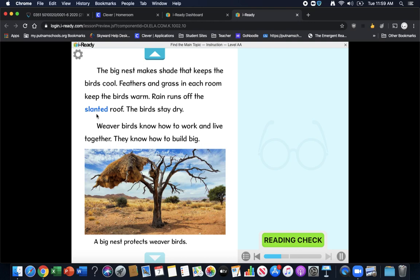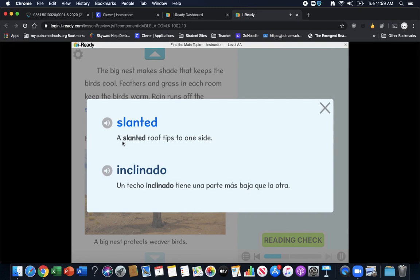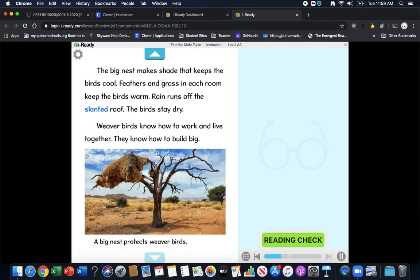What do we think a slanted roof means? Let's look. Well, it looks like it can run down. So, if it was like a square, do you think the water could run off of it? No. So, let's see what slanted means. A slanted roof tips to one side. All right, so you see how it leans over to one side so the rainwater can run off? That's how it slants.